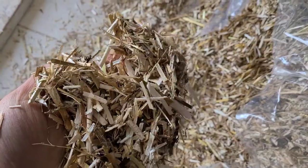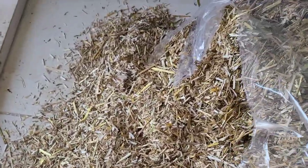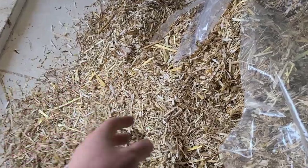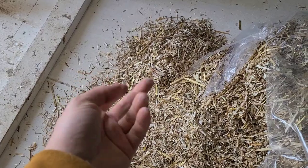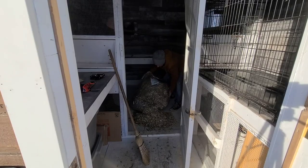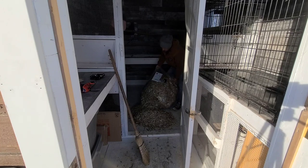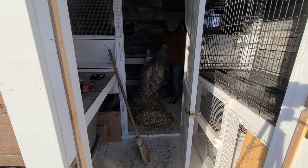I would say also, since it has the same consistency as straw, it's hollow like straw. It probably has a really good insulating factor like straw, but it's smaller, so it'll be easier to clean up. It's not long like straw. And so far, this ain't dusty at all. There's no dust flying out of there. If I did that with wood chips, we would see a little cloud here. Oh yeah, this is not dusty at all.